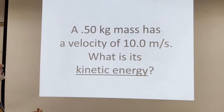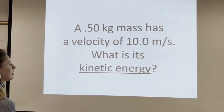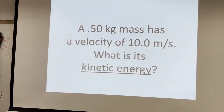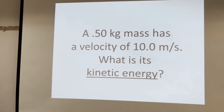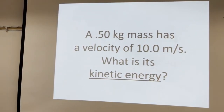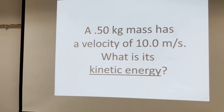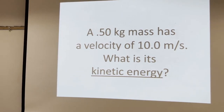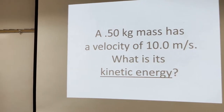A 0.5 kilogram mass has a velocity of 10 meters per second. What is its kinetic energy? K is equal to 1/2 mv squared. That's 1/2 times a half times 10 squared. 10 times 10 is 100, and half of 100 is 50, and half of that is 25. I bet it's going to be 25.